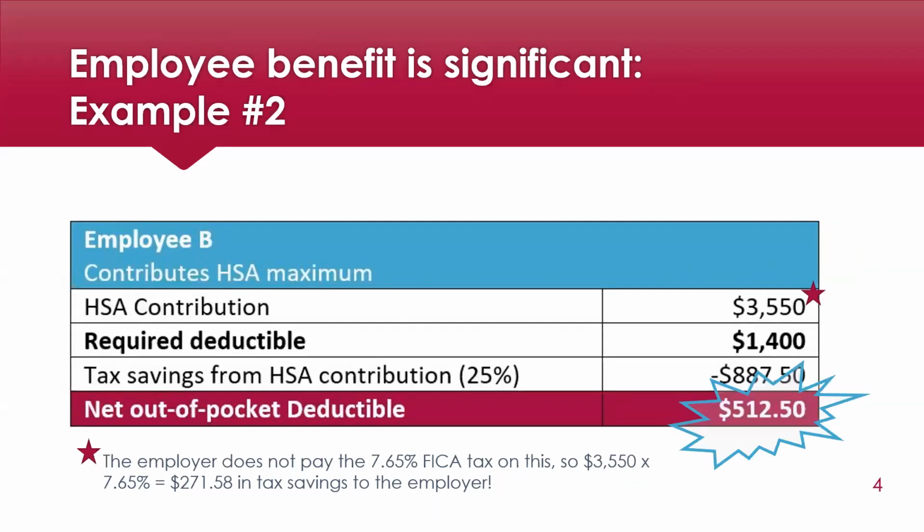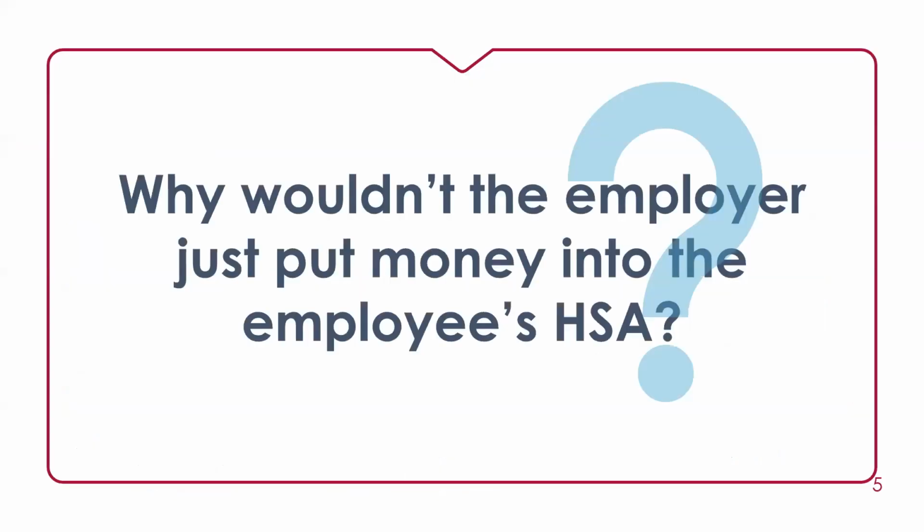The same scenario, except the employee is going to put the full $3,550 in his HSA bank account, resulting in $887.50 in tax savings. Subtract that from his $1,400 deductible responsibility, and now his deductible is only $512.50. That's a really low deductible. The employer enjoys $271.58 in FICA savings in this situation.